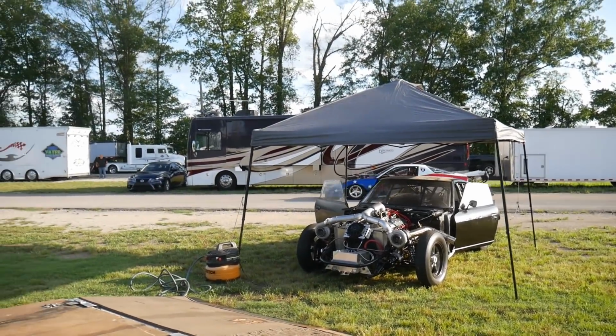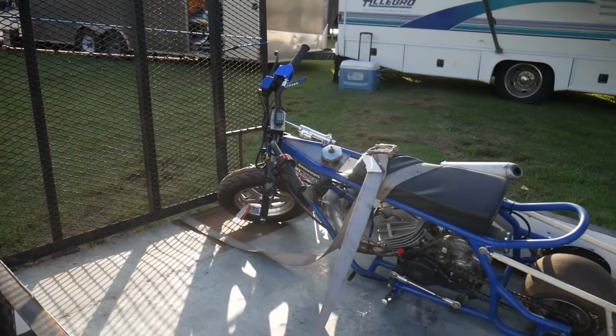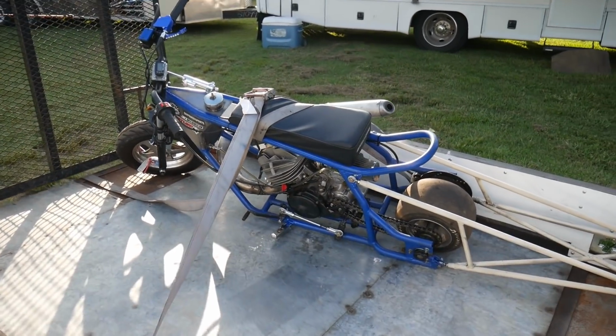Look at that freedom right there, guys. We have arrived at the drag strip. I'm super excited for this.